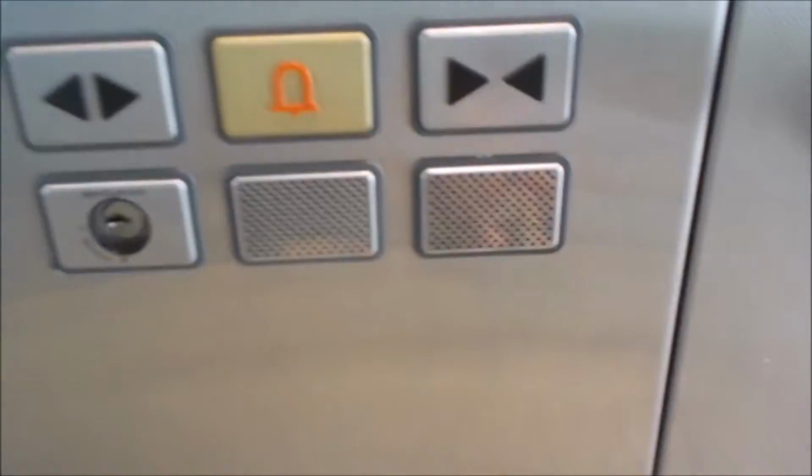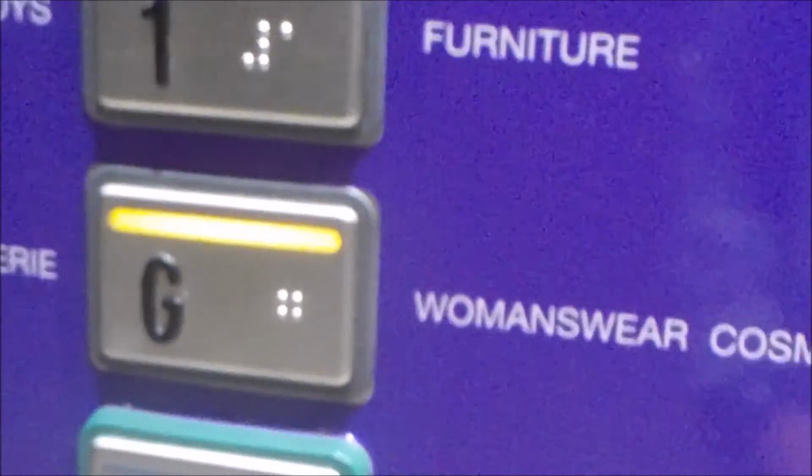The lift at the Plaza shopping centre. It's a Schindler MRL. Oh, but it's got these generic indicators. Nice cab.